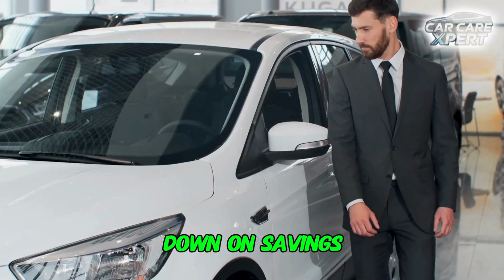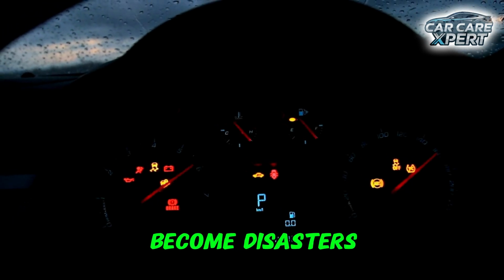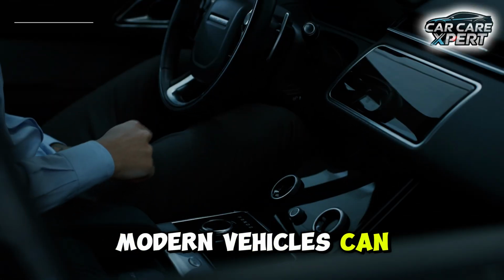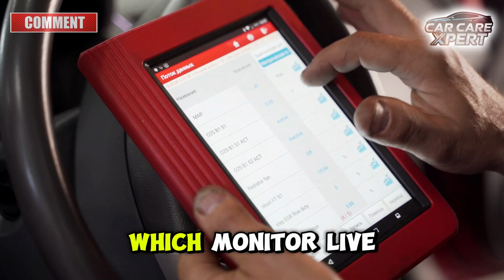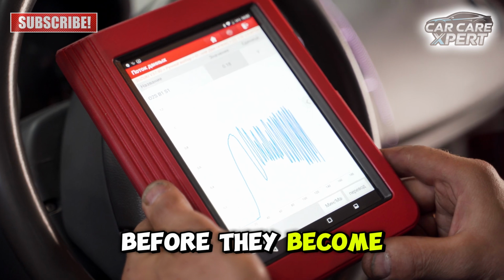Want to double down on savings? Here's a tool that alerts you to issues before they become disasters. Number 7, use a vehicle health monitoring app. Modern vehicles can sync with apps like FXD, Car Scanner, or Torque Pro, which monitor live engine data and alert you of small issues before they become massive ones.